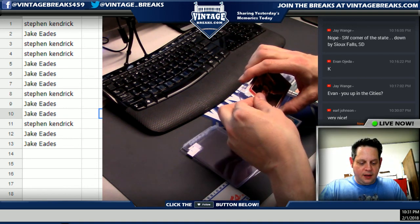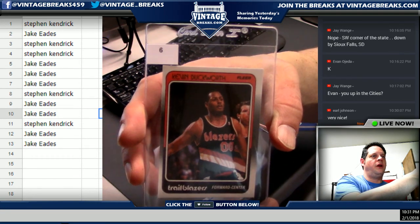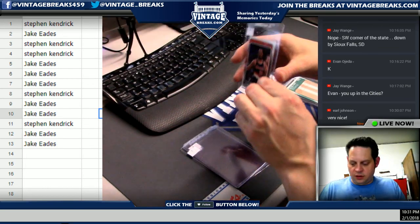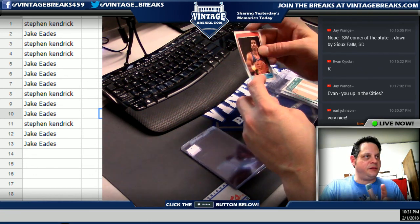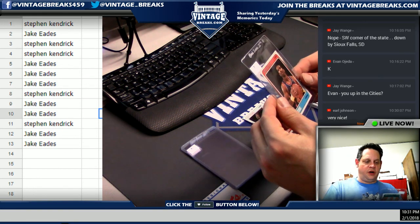Spot number six going out to Jake along with the next one. He was a solid ball player as well. He was a forward. Wasn't really a center, more of a solid power forward. Kevin Duckworth from the Trailblazers. Adrian Dantley was certainly an all-star several times. Awesome. We were looking for his rookie card in 77 Topps Basketball we just opened a few minutes ago. That is looking pretty sharp.